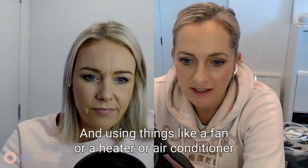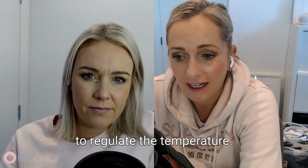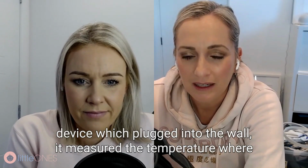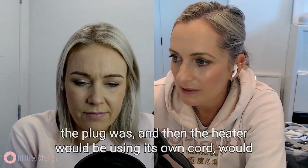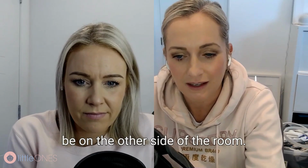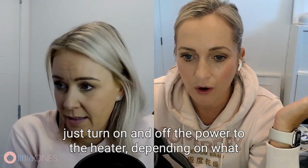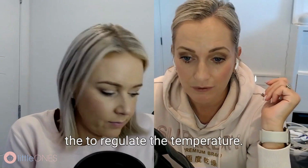You can use things like a fan, a heater or an air conditioner to regulate the temperature. I used to use a thing called a heater mate, which was a really simple device that plugged into the wall. It measured the temperature where the plug was, and the heater, using its own cord, would be on the other side of the room, plugged into the heater mate. It literally would just turn the power to the heater on and off to regulate the temperature.